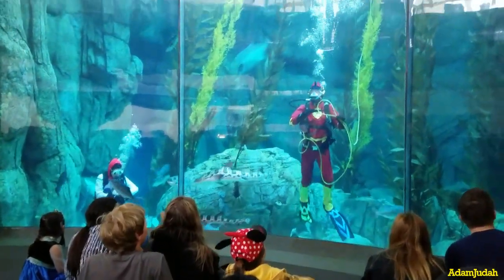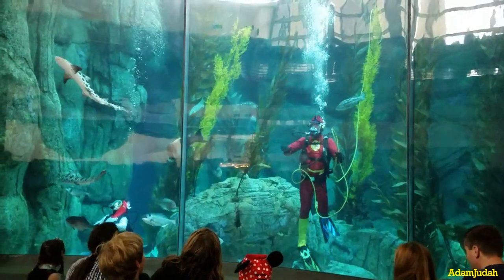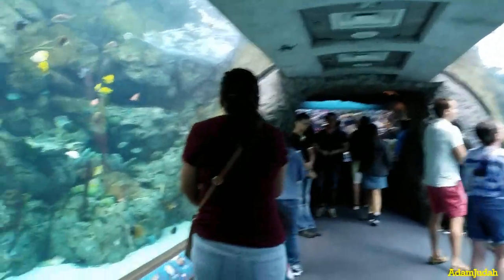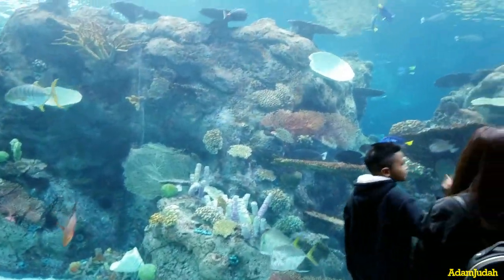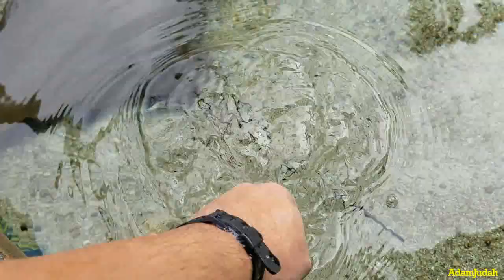Let's focus on our yellowfin. We have some very young yellowfin fish here, which is actually a pretty good fish. They're kind of brown as well. They're kind of quick. Whoa, look at that. Mm, so slimy.